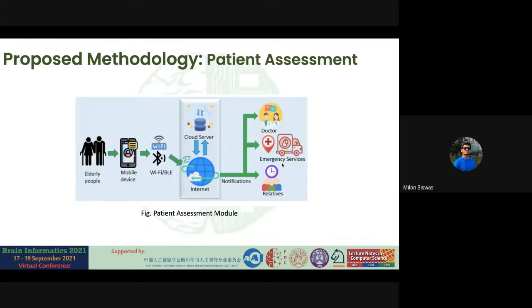Proposed methodology: patient assessment. In this patient assessment module, we try to collect patients' health-related data and update the patient's regular health-related issues to his doctor, relatives, and caregiver. We have divided our patient assessment module into three different parts. For patient assessment, first we need to know the patient's health condition, and for this we need the patient's health-related data. We have developed an Android app, and that will help us to collect the data.